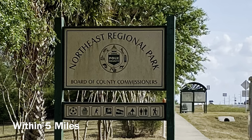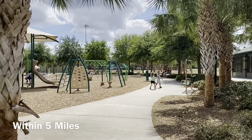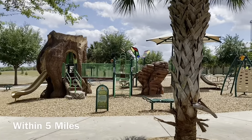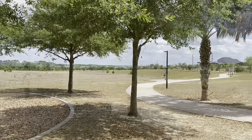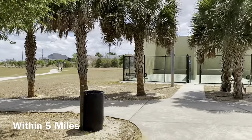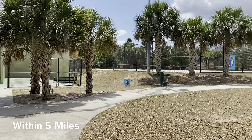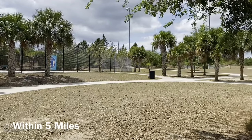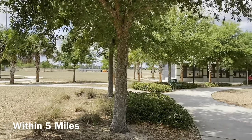If you're looking for outdoor activities, Northeast Regional Park is your closest location. They have playgrounds, soccer fields, basketball courts, baseball diamonds, tennis courts, walking trails, pickleball, a dog park, and lake access for boating and fishing. There are also many other areas where you can do outdoor activities, all within a short distance of Belle Haven.